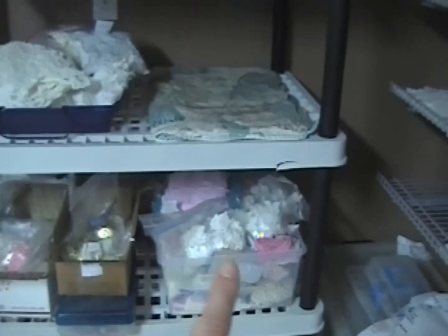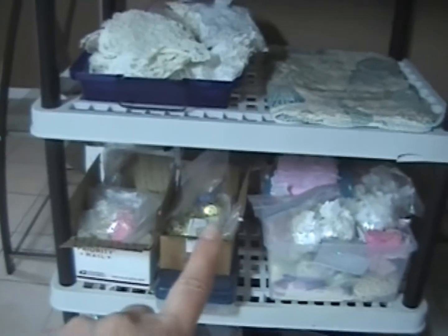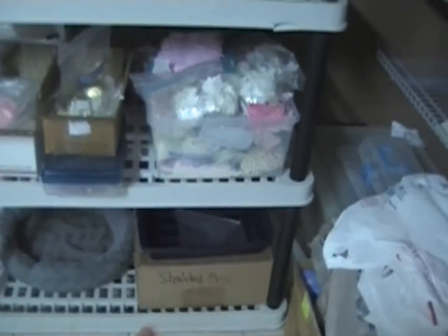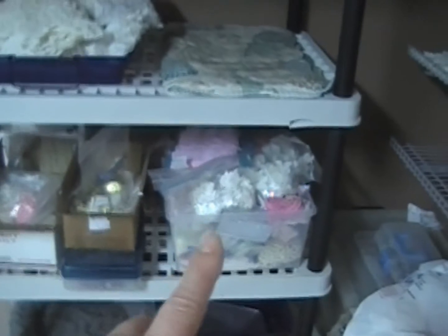And then down here is just, that box there is like shabby chic stuff for kits. I've got a bunch of buttons, I've got a bunch of beads, pearls, those are all pearls over there. And then another box down there that says shabby chic kits. So that and that are all shabby chic, and I'll probably be doing big grab bags because I want to get that moved and out of here.